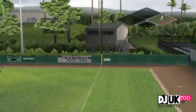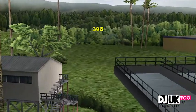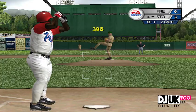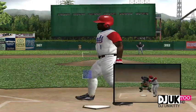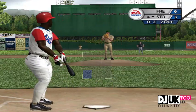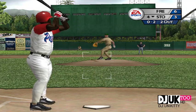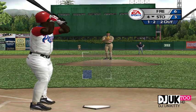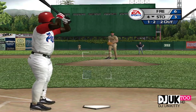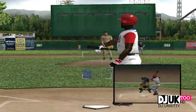Swings and lifts one to right. Curves foul. Then he fouls this one back. One and two. They're going to have to do something out there. Some of these pitches ain't even close. And we'll reset and do it again.